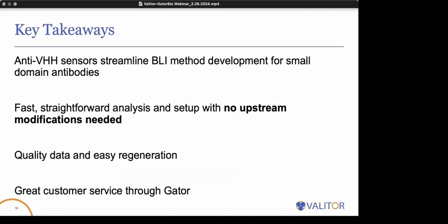We quickly got quality data with easy regeneration, which again allowed for more replicates of this quality data. And of course, we are always appreciative of the great customer service we get through Gator. They recommended these sensors to us, helped us figure everything out, and really streamlined the process and made it easy for us to try.